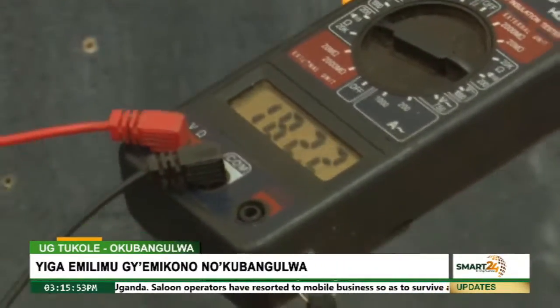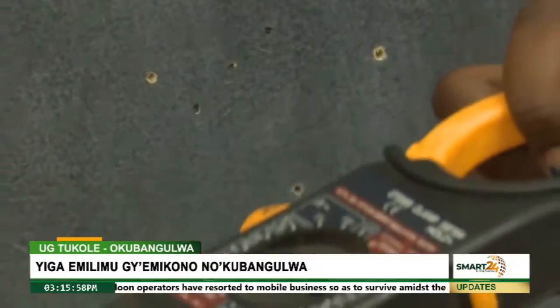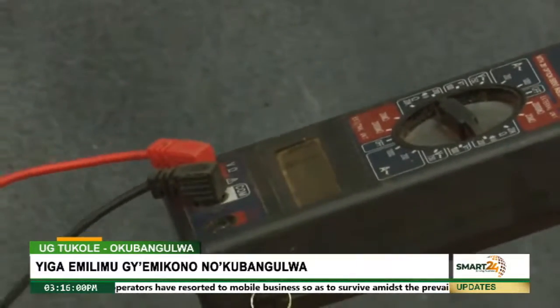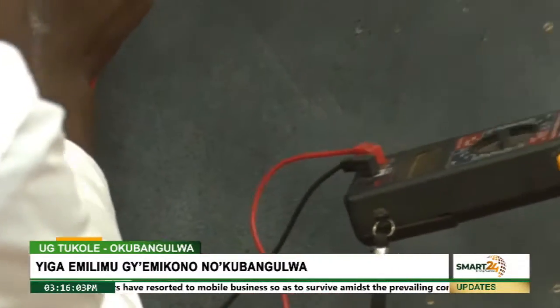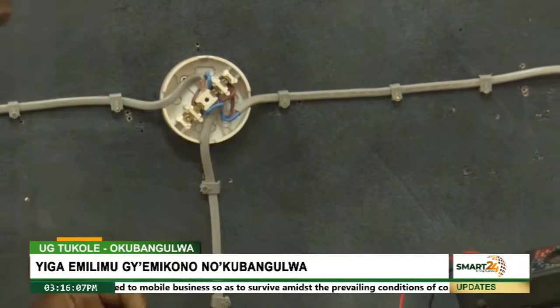Now, is there continuity? When we switch on, is there continuity? For example, is there a short circuit? So, for example, we have to take measurements. Is there any short circuit? It's not making any sound.